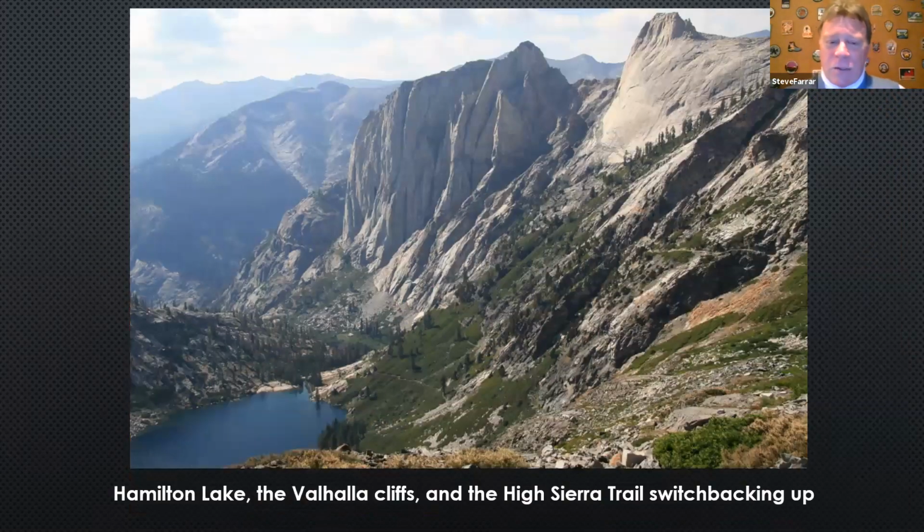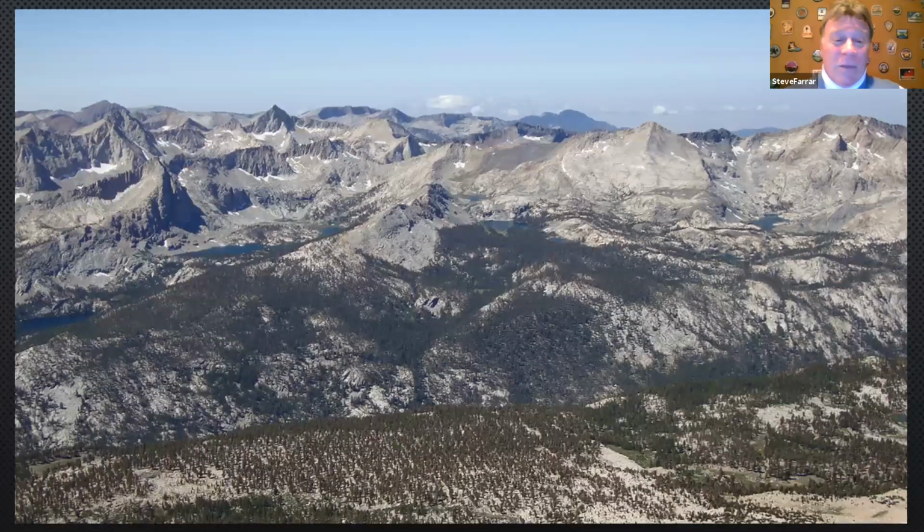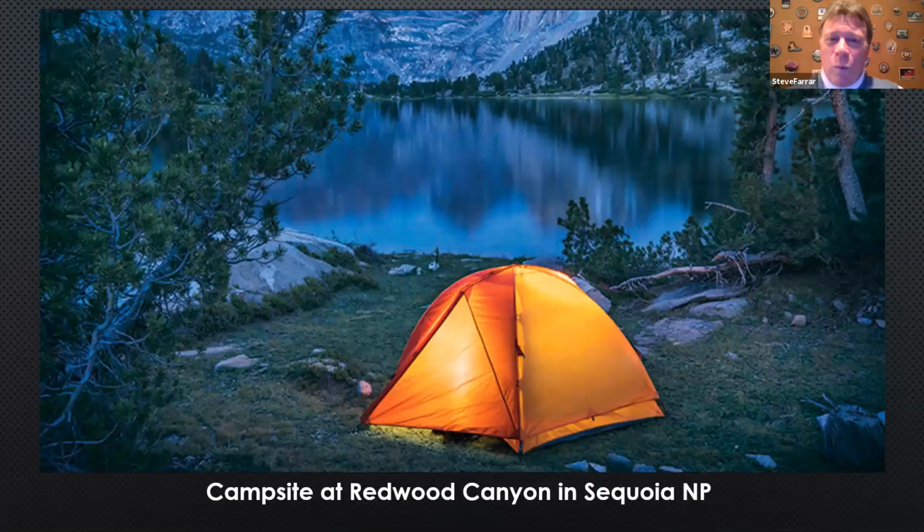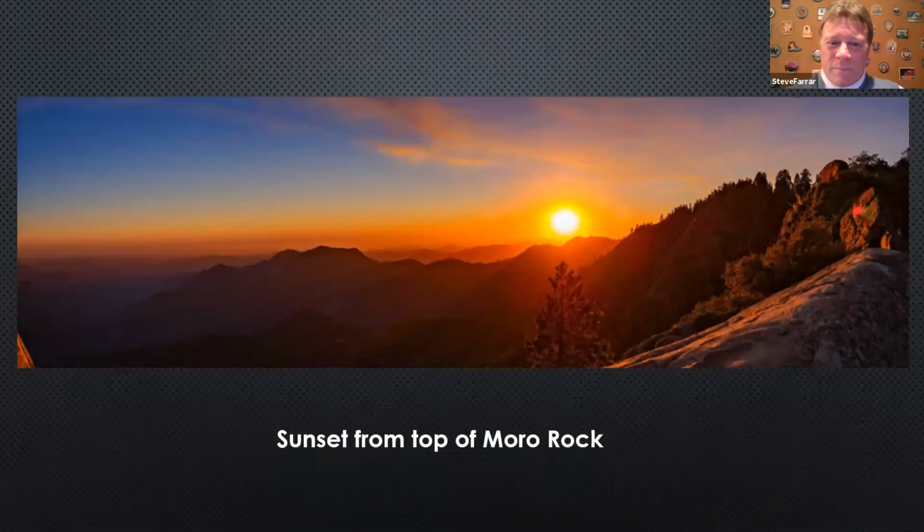This is the High Sierra Trail. See the trail starting low in the middle there and switchbacking up and up and up to get you up into the top of what are called the Valhalla Cliffs. To hike along the top, you do feel that you can see this series of high lakes that are nestled in up there. If solitude is your thing, this is well earned to get up here. So that's the sunset from Morro Rock.